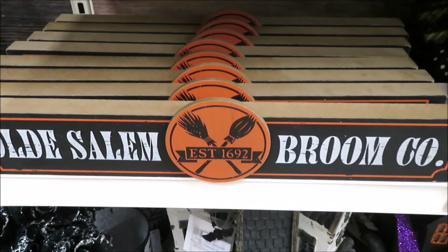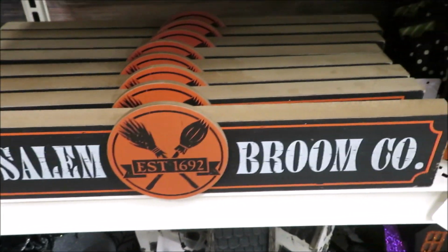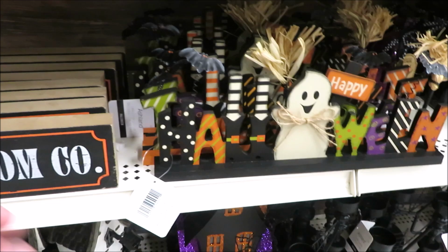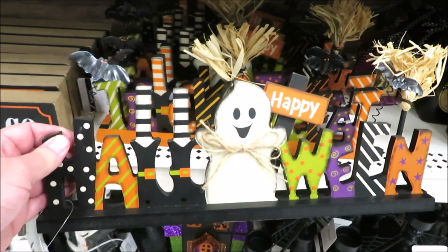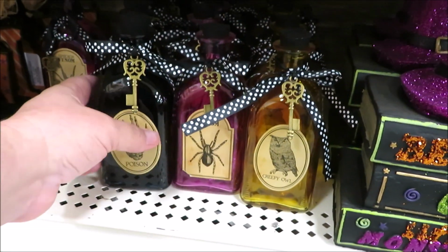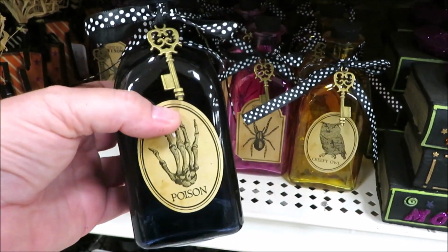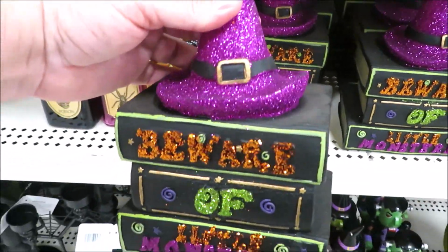Down here also for $10 is the old Salem Broom Company sign. And 2 more signs, both are $10. This one in Halloween and this one in Trick or Treat. Some smaller potion bottles for just $4 and these stacked books with Witch's Hat for $14.